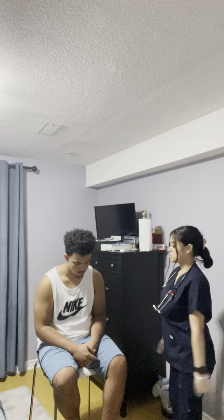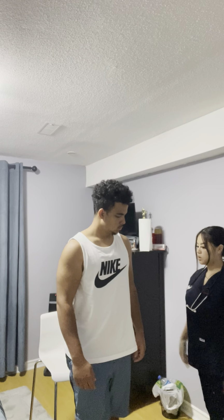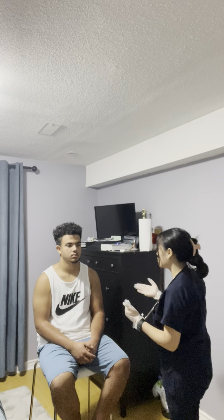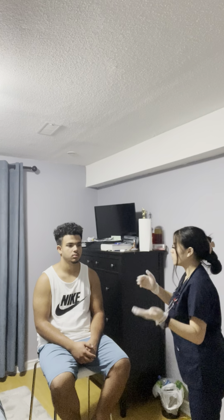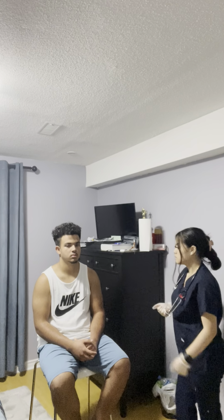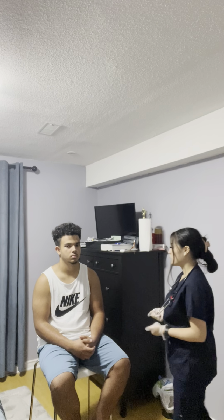Can you please stand up for me, please? Okay, I'll sit back down. The patient's height is appropriate to his age and genetic background. His body parts are equal bilaterally and are relatively proportional to each other. Patient seems to have good posture as he's sitting and standing comfortably erect, as appropriate to his age, and he doesn't seem to have any physical deformities.